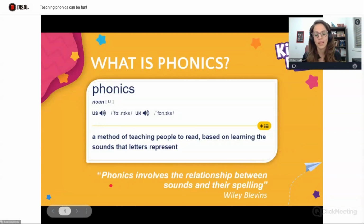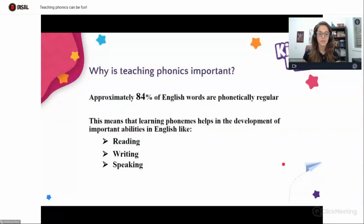So Wiley Blevins gives a very nice explanation that I like as well that says that phonics involves the relationship between sounds and their spelling. So when we teach phonics, we're teaching the relationship. It's not just a printed word. There's a sound behind that word. So this is what phonics is. And why is teaching phonics important?